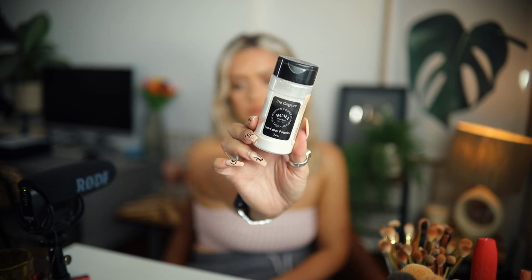My final beauty favorite of the month is the RCMA Original No Color Powder. Now, if you've been around these parts for a long time, you'll recognize this powder. I have used this since I was 12 years old. This is a proper old school makeup artist favorite. It's really popular among makeup artists because it is truly translucent. These days, I think it is easier to get your hands on actually translucent powders.